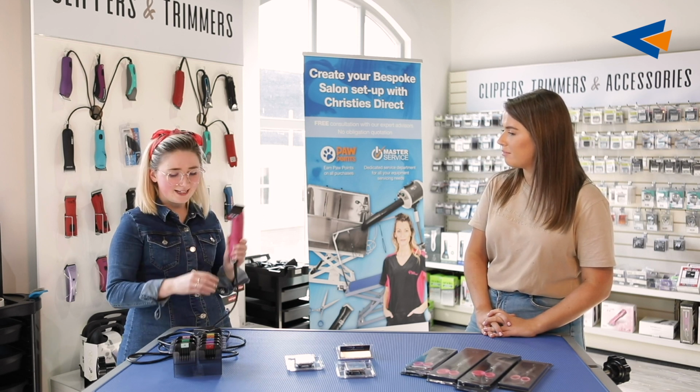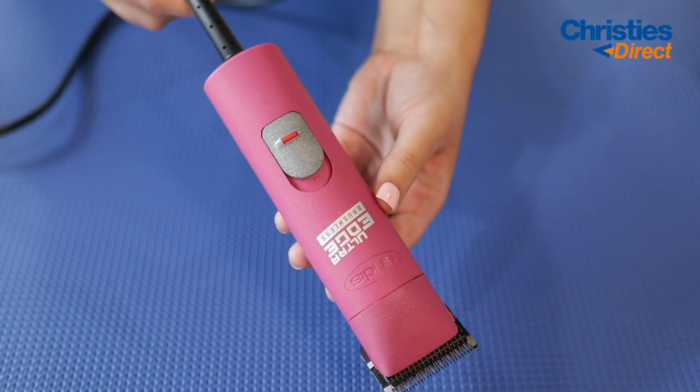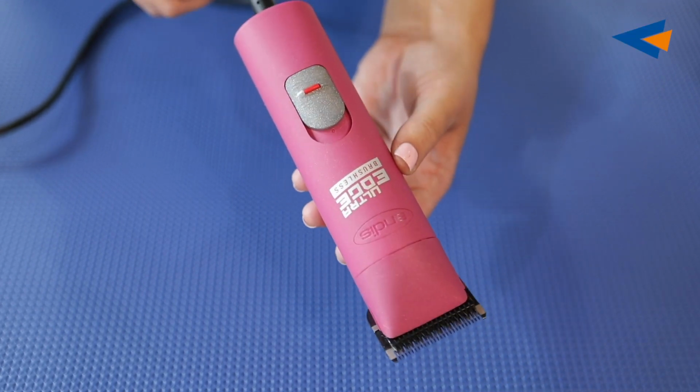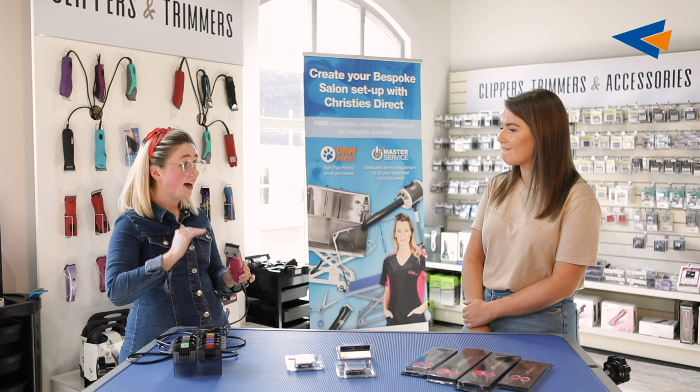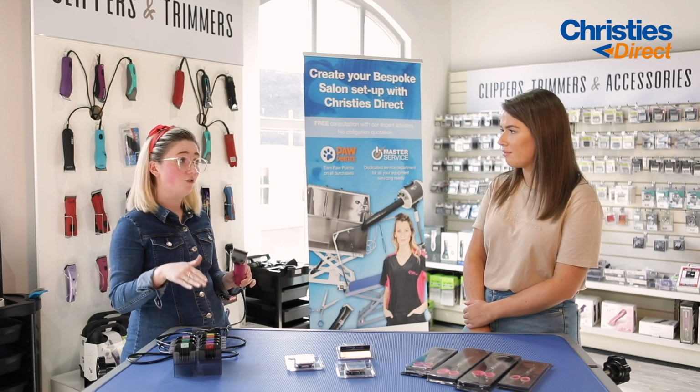Okay, that's brilliant. Another reason it's really, really good for a startup groomer is that it is corded. Now I know there is a lot of debate about kind of corded versus cordless. Corded is great at the beginning because it's giving you that continuous supply of power. You're not stopping to recharge batteries, you're not going to have the clipper cut out halfway through the groom. It's giving you that continuous supply of power. So really, really good. And it's a 3 metre long cord.